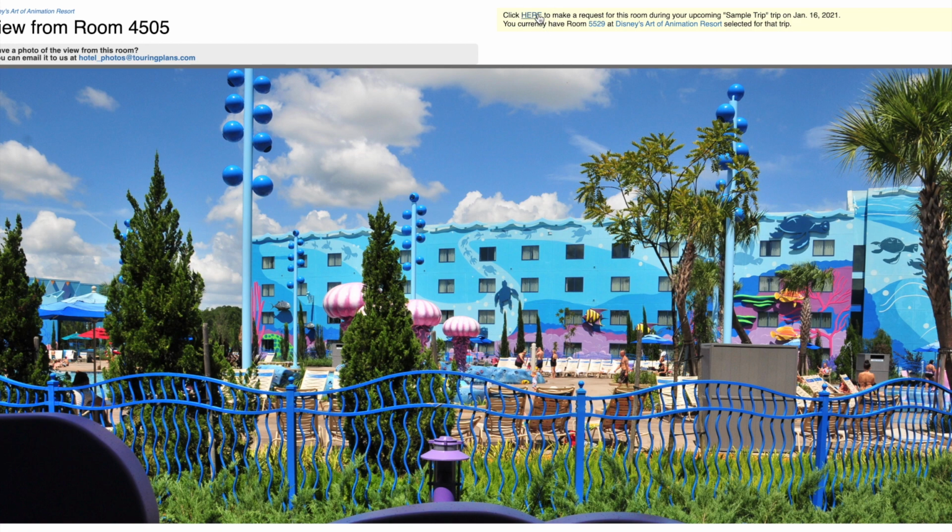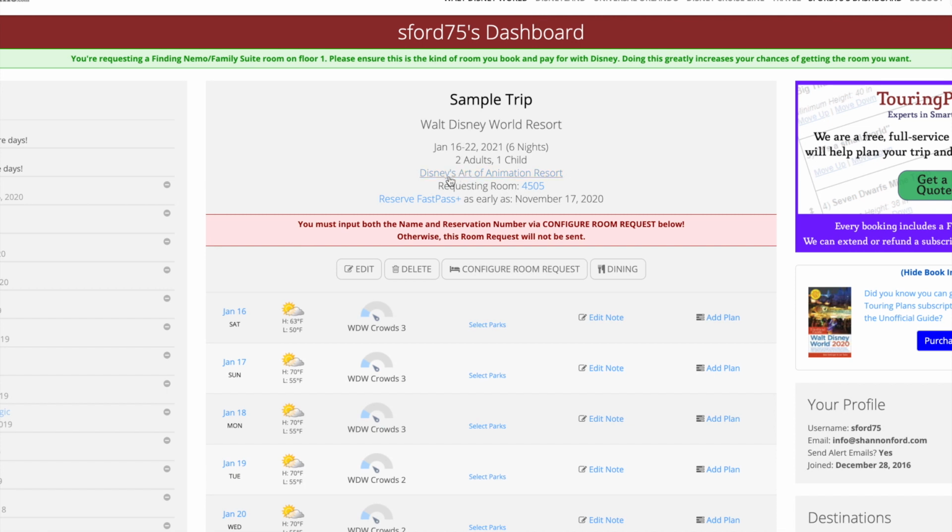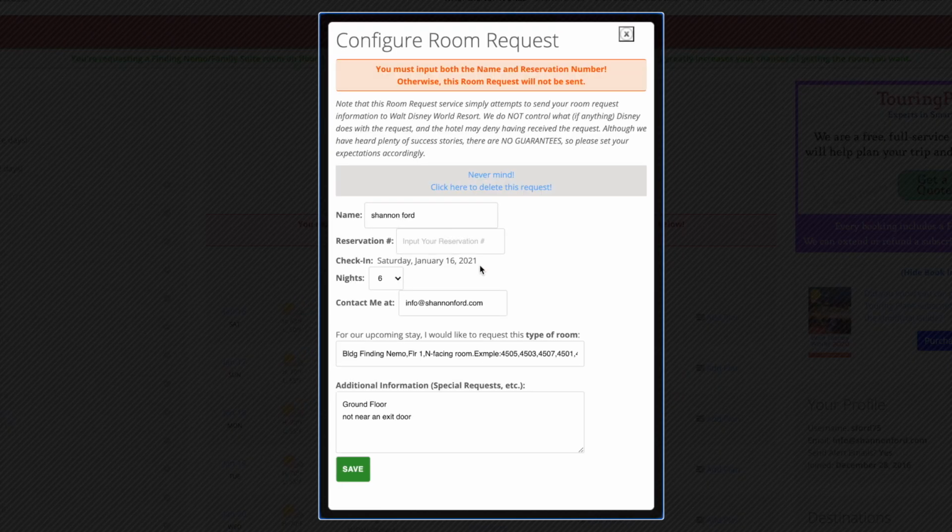And let it pop up. It's taking a little time. There we go. And there it is, requesting room 4505. Now you're not done. You got to go and configure that room request. There we go. My name's already populated with my fake email. And then it says, this is the information. Do not change that. That is there for the room assigners. Again, I don't know what that means, but room assigners probably do.